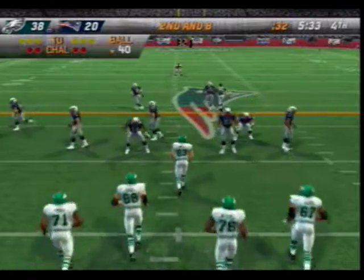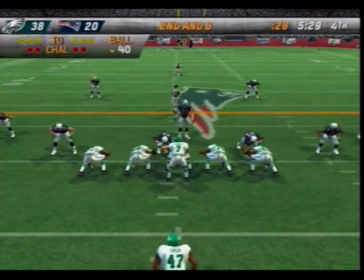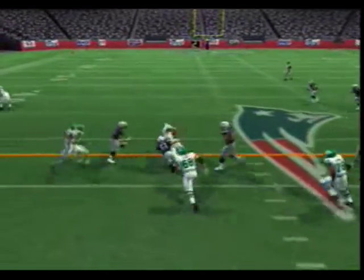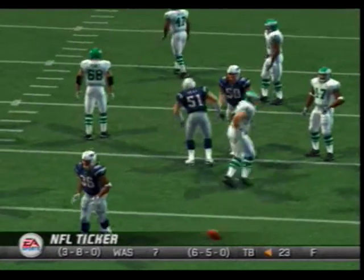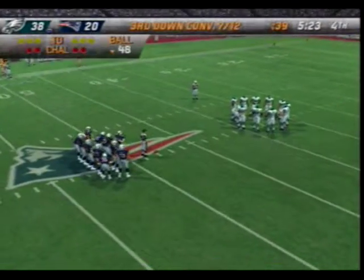Second and 8. Ball on the 40-yard line. Brings it down, looking to run. Morris is there for the tackle at the 48. Johnny had nobody open, so he takes off and picks up some nice yardage.